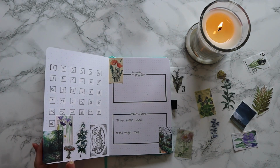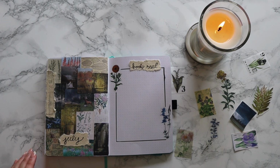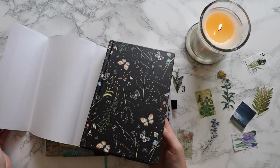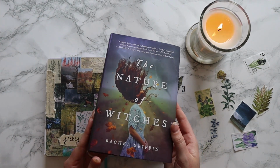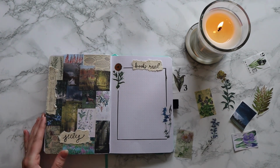So now my favorite part, I get to tell you the book that inspired this month's theme, and y'all, it is The Nature of Witches by Rachel Griffin. I read it last month and I truly have not been able to stop thinking about it. I absolutely sobbed while reading it. Then Allie and I had the incredible opportunity of interviewing Rachel Griffin for the podcast, and we both cried during the episode.